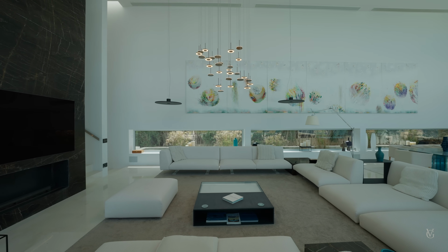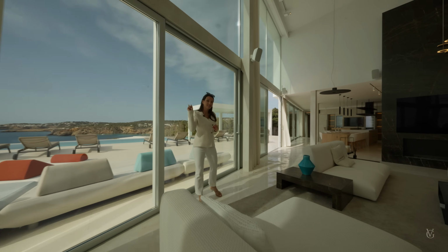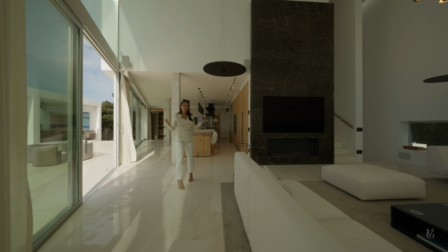Now, what is also important to mention about this space is that we've got art pieces that run the length of the whole wall, opposite all these expansive windows, and just below that, we've got picture windows going out into your side garden and showing us all these Mediterranean plants. So a really nice vibe when it comes to the connection with nature.